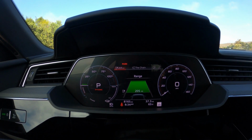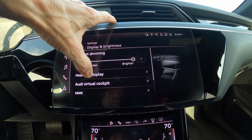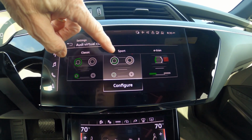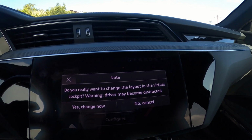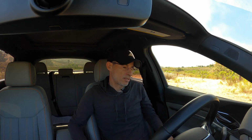Back to the main driver display, still one of the best, can be configured in multiple different ways, and you can change your head-up display and your virtual cockpit. So you've got a choice between E-Tron, which I kind of had it in, and then Sport, that one, and then Classic. Do I really want to change? No. I've decided I'm going to stay in Sport. So as with any Audi, I cannot complain about the interior, but let's see if I can find something to complain about while we're driving.